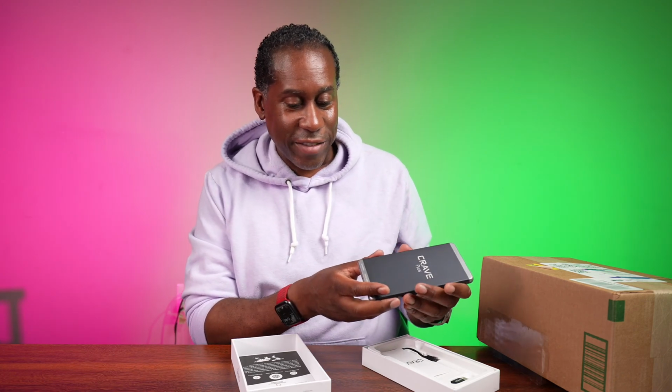Yeah. So let me just show you right here. Let me see if I can turn my camera on here on my iPhone and see if I can give you guys a little closer look. Now I don't know if I can get this thing on.